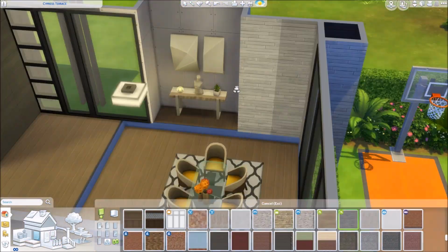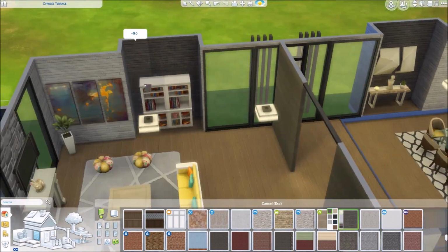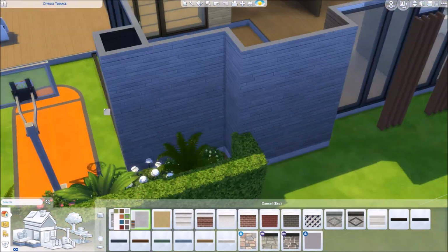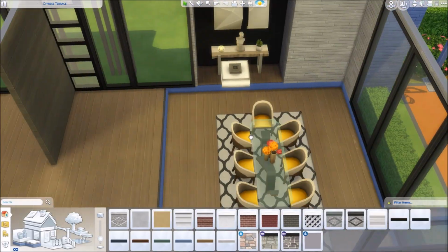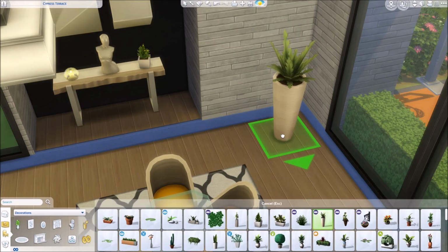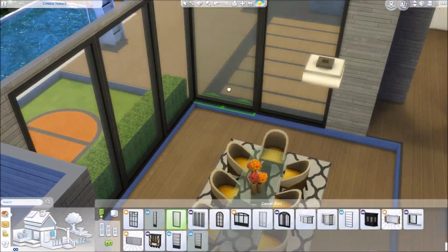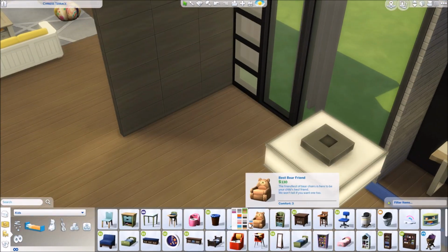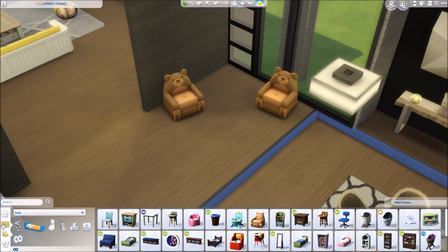But upstairs, of course, we're gonna implement some more colors, although not in the master bedroom. The master bedroom is gonna be overall gray, which is fine by me because I love gray. But in the other bedrooms, of course, I'm gonna add in some colors like I did in the Teen Girls. There is some pink, there is some blue. So yeah, it's gonna be fine, you guys.